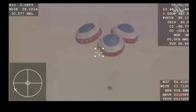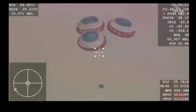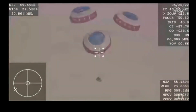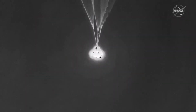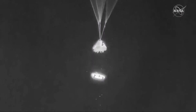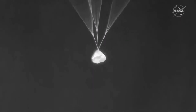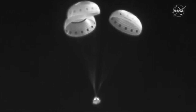Starliner will be drifting down for another 2.5 or so minutes before it makes its touchdown, but all going smoothly. And we just heard the rotation handle was released. That will help level out the capsule before touchdown. And there goes the base heat shield right there in front of you. It just jettisoned. You can see it falling away from the spacecraft. It will reveal the airbags that will cushion Starliner's landing.